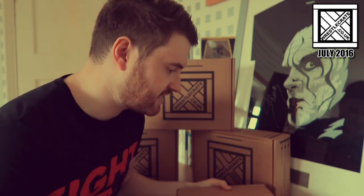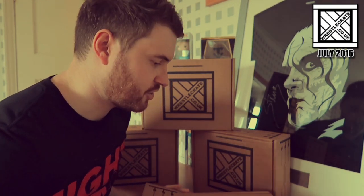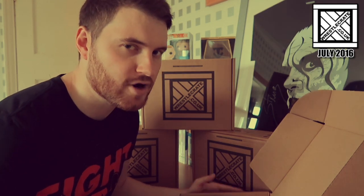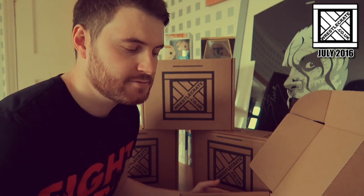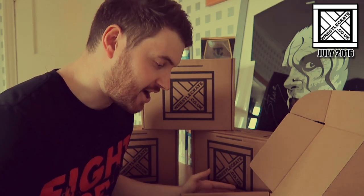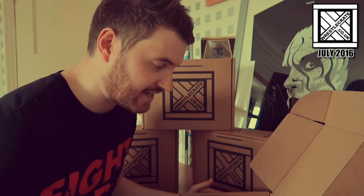Here we go. The best part of the unboxing video is cracking open the WrestleCrate. And the crate has been cracked. That could be like my trademark saying now. The crate has been cracked. Sounds pretty good to me. And wow. Well, I can certainly say that this crate is crammed. It is jam-packed. And no wonder why it weighed a ton.